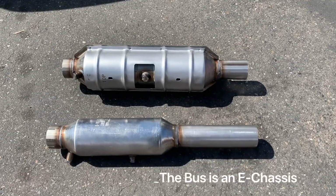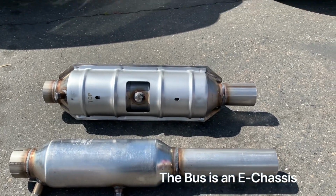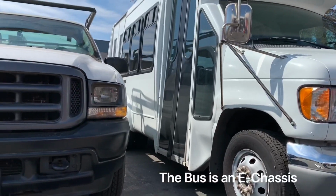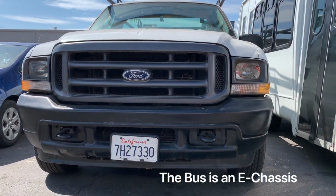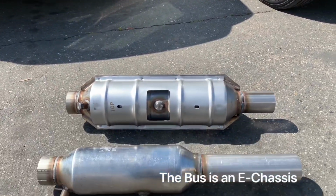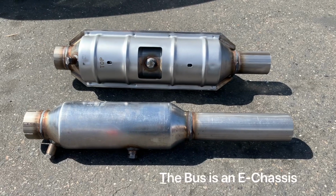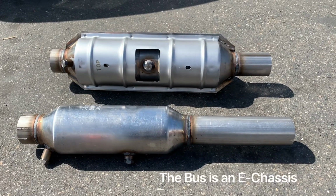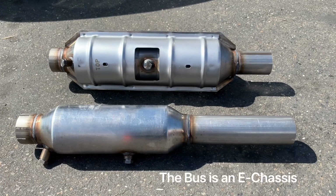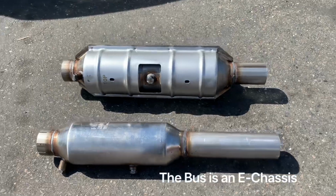All right, so addressing the Fords, these are the two different cats I want to talk to you about, specific to, again, the F chassis stuff here, like this bus and also this F-250 and a work truck here. But you can see how big the cat is that's on the top of the screen. That is what we call the traditional torpedo catalytic converter that comes factory on both of the trucks I just showed you.